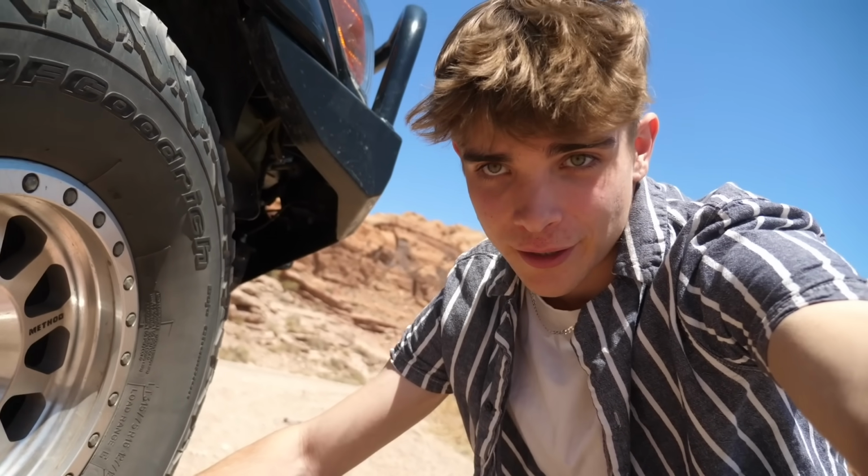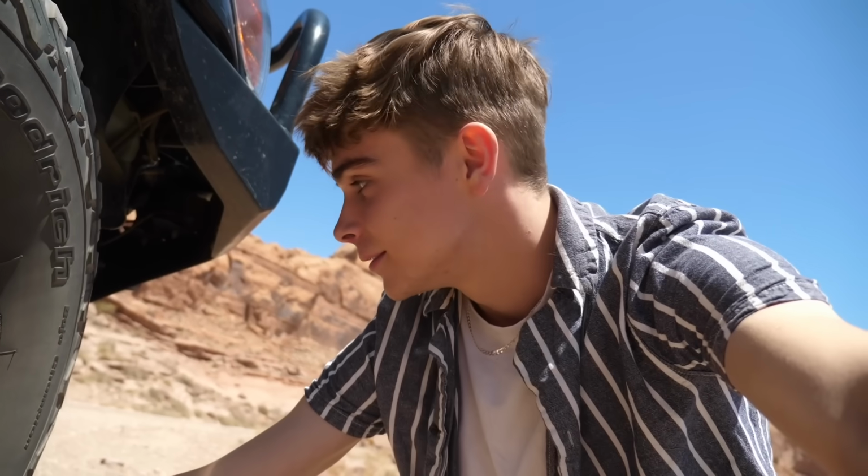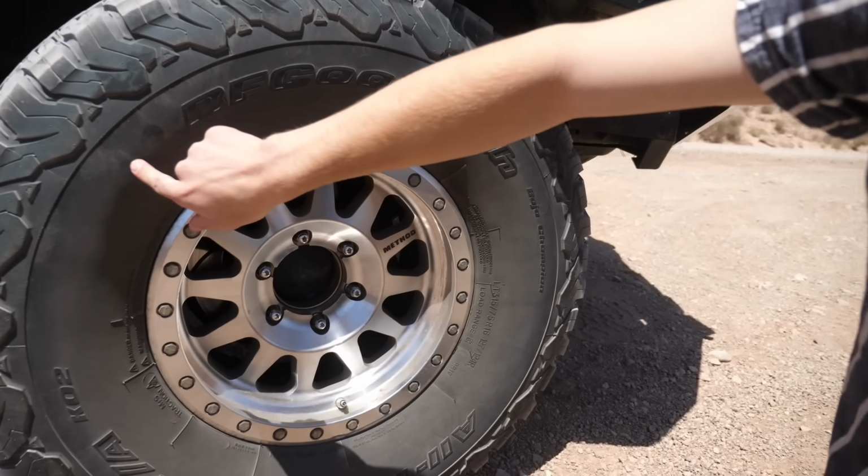There's people driving past right now. Kind of awkward. Yeah, we're good, thank you. Okay, let's see if this is squishy enough. Squishy? Not at all. Okay, that's great.